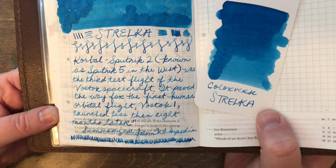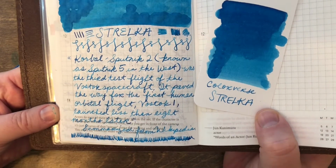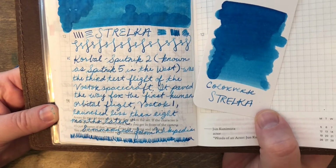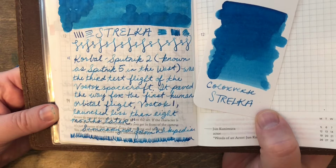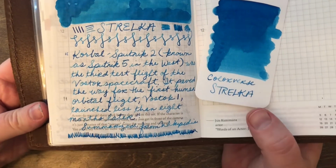Korabl Sputnik 2, known as Sputnik 5 in the West, was the 3rd test flight of the Vostok spacecraft. It paved the way for the first human orbital flight, Vostok 1, launched less than 8 months later. And I summarized that from the Wikipedia article.